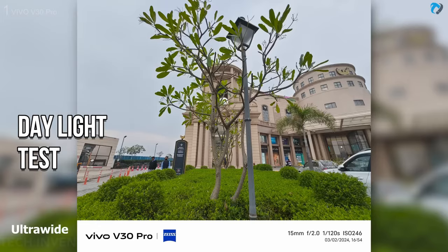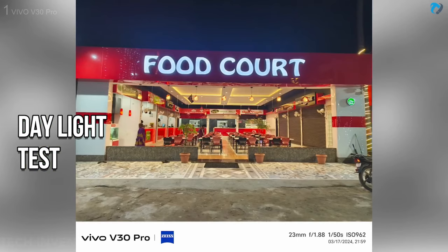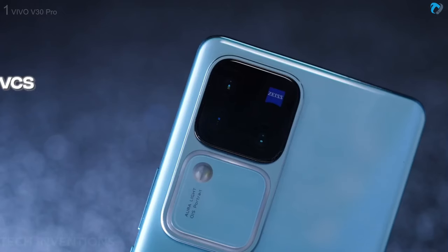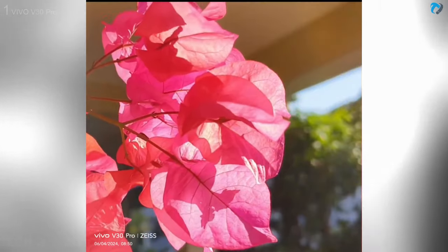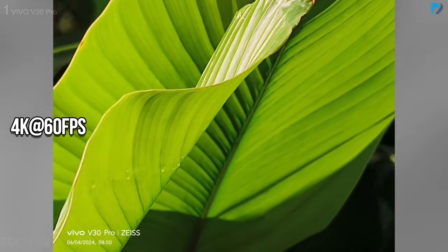The phone has a very brilliant camera. The photography is really excellent in daylight condition. The colors are really sharp and punchy. V30 series uses VCS technology to provide good color accuracy in daylight as well as night condition. You can record max 4K video 60fps with its rear camera and also on selfie side.